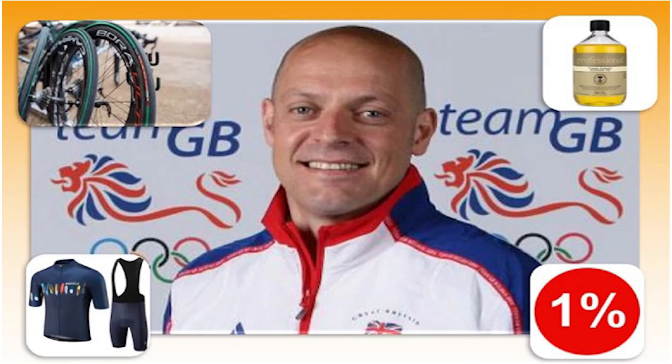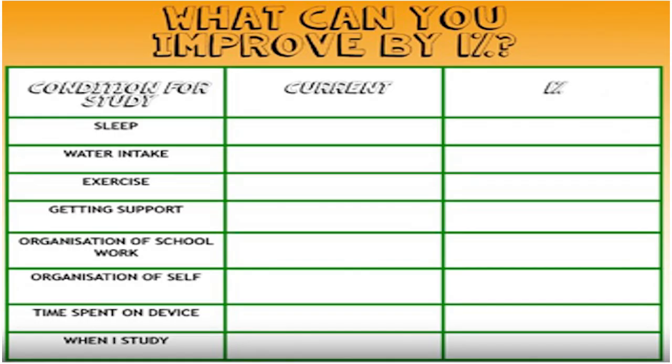And he wanted to make very small changes to make, like I said, each of those areas 1% better. And again, this is a message that we really push with young people. Can you break down your conditions of study, if you like, or anything related to either study or your health and well-being? Can you evaluate your current performance within that area, and then can you do something to tweak it to make it 1% better or more?